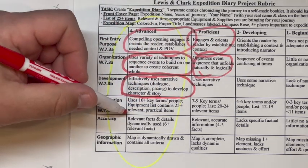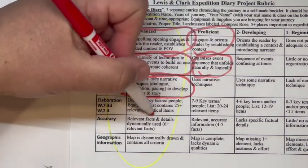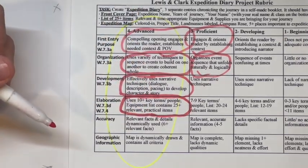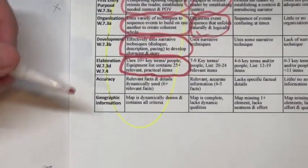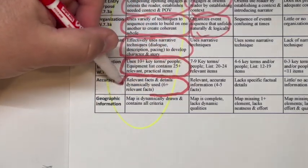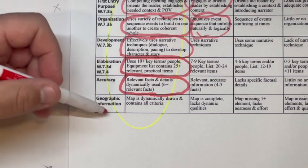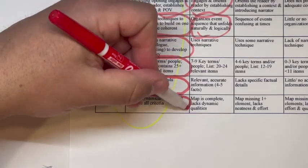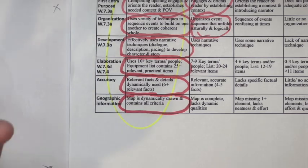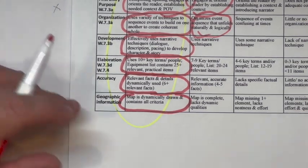There was plenty of key terms. The list isn't here. I didn't show it on this video, but they did do it, and it had a lot of key terms, and it had a lot of practical and relevant equipment. The relevant facts and details were definitely used clearly. So again, the student scored really well there. And again, I didn't show the map, but the map was vivid. It was colorful. It wasn't just Lewis and Clark Expedition with just the minimum requirements. It looked good, and that's really what I want from yours as well.